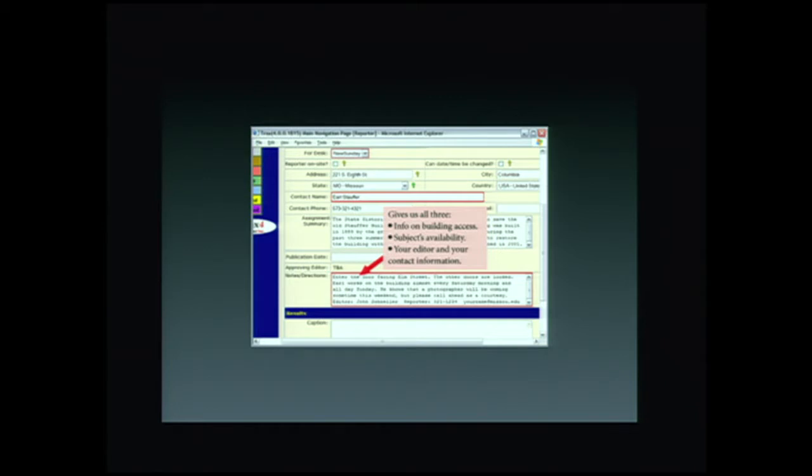Here's the example. Enter the door facing Elm Street. The other doors are locked. Earl works on the building almost every Saturday morning, all day Sunday. He knows that a photographer will be coming sometime this weekend, but please call ahead as a courtesy. Editor John Schneller, reporter, your name.